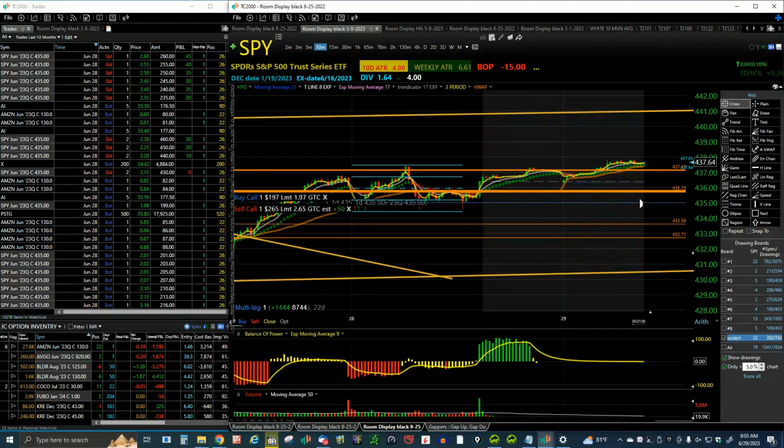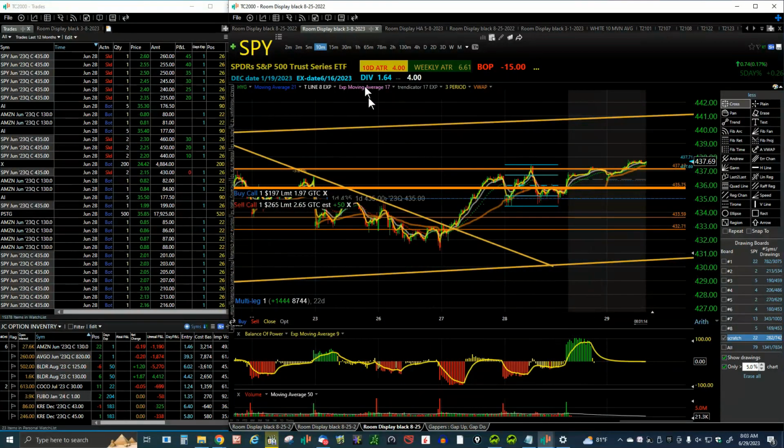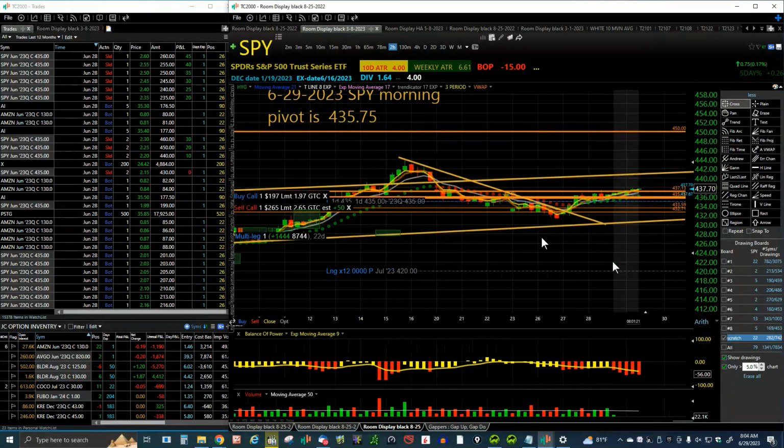yesterday, so it's going to be relevant to me today. Below that, I'm going to be a bear. Above that, I'm going to be a bull. So there it is, 435.75. Let's back out and look at the SPY on the 2-hour chart. That was the 10. Here we are with the 2-hour chart.